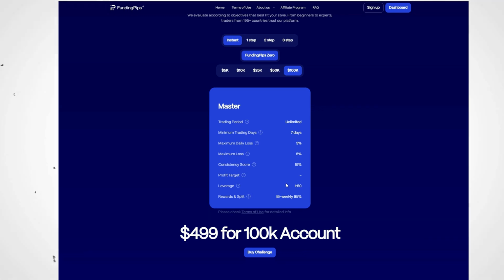And one more thing about this is the minimum trading days or minimum daily loss. Okay, it may seem like 3%, but there is one more condition in it. Your open position can't be in loss of more than 1% of the account. So let's say I have a 100K account, my PNL, I can't even close it if it exceeds the $1,000 mark, it's a hard breach.